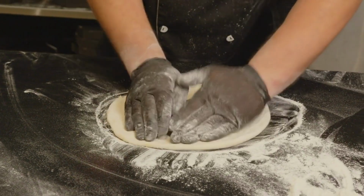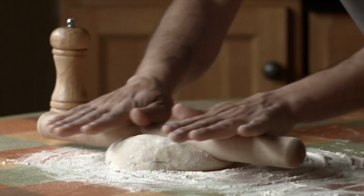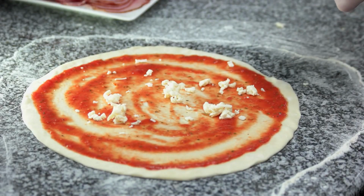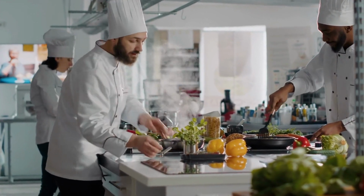Pizza bianca takes a different approach. Instead of sauce, it's brushed with olive oil and sprinkled with coarse salt. The best versions are baked until the crust blisters slightly, giving it a smoky depth. Some bakeries add rosemary for extra aroma.